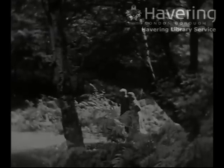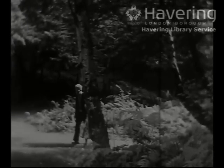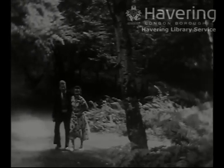The northern boundaries of Hornchurch are beautiful with their undulating hills clothed with oak and birch. Weald Woods, a favourite spot for all on Sunday afternoons, seems unchanged by the centuries.